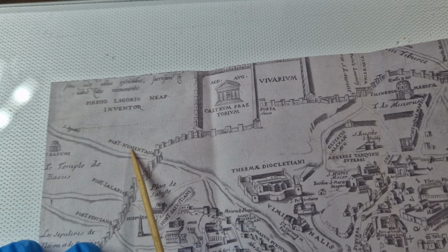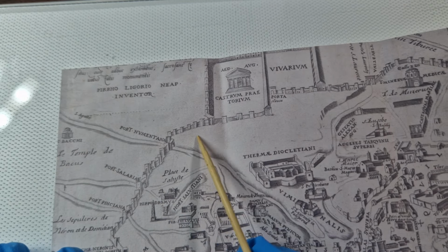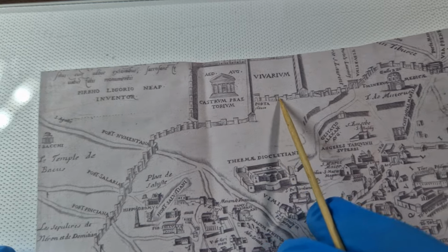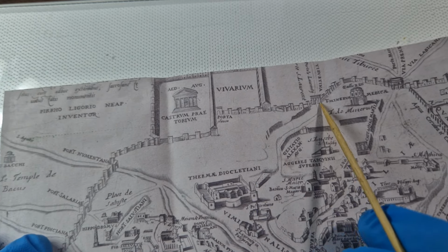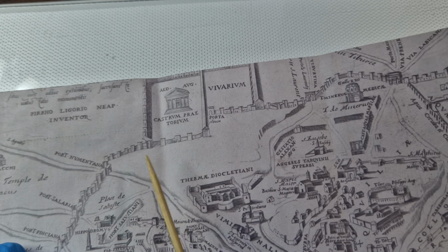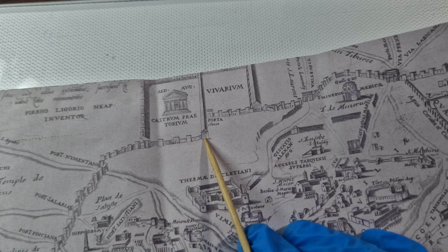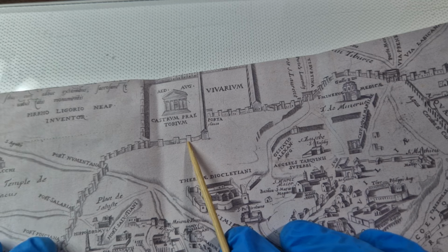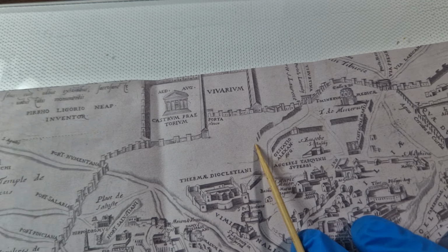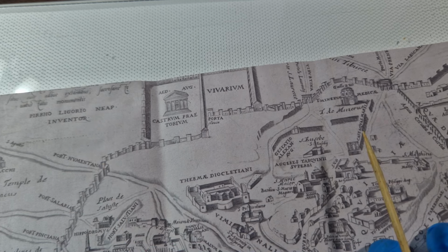This map is in Latin language. So here on the side, on the extremities, there is the Roman wall. The city was surrounded with a fortified wall, meant to defend the city against outside attacks.